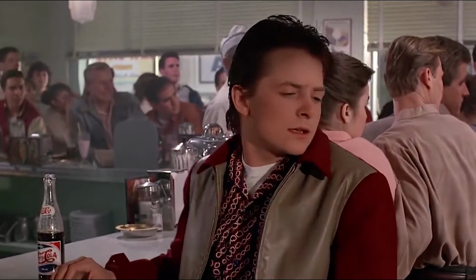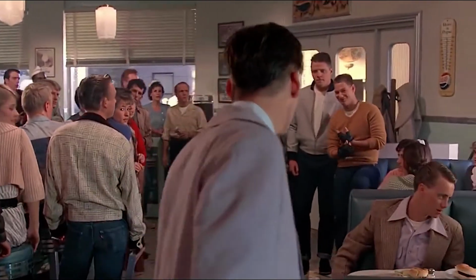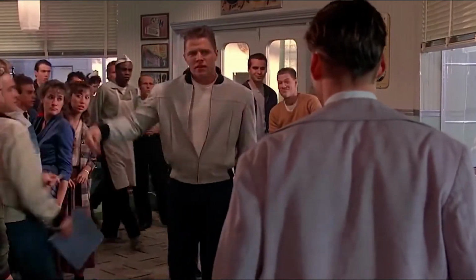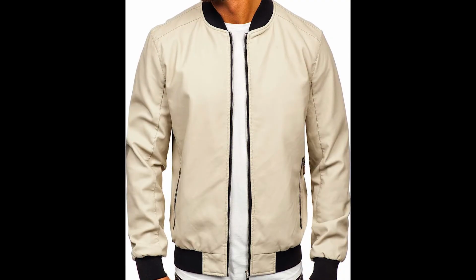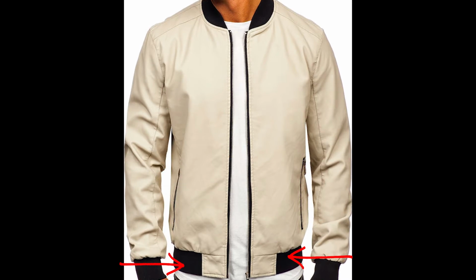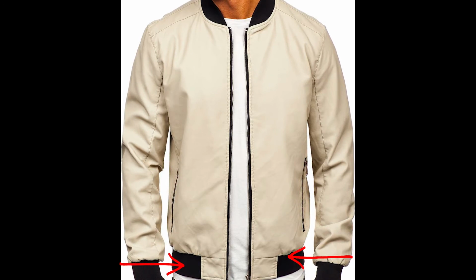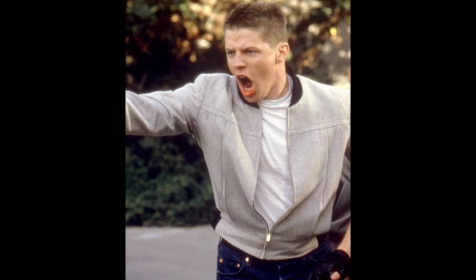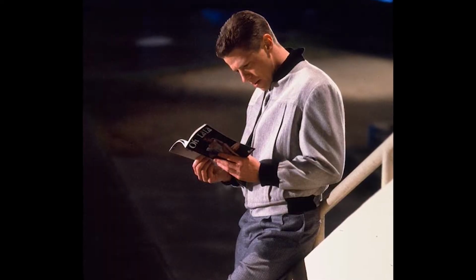Now, for my favorite outfit of Biff, and possibly for this whole video, is this amazing, amazing, amazing gray bomber jacket. Now, this bomber jacket is definitely from the 50s, and you can tell by the waistband. Usually on a bomber jacket, the waistband is ribbed knit all around the waist, except for the very front where it has 2 inches of the main fabric on each side of the zipper. But on this one, it looks like the ribbing is actually only on the side seams, about 6 to 8 inches on the side. And it is such an awesome look.